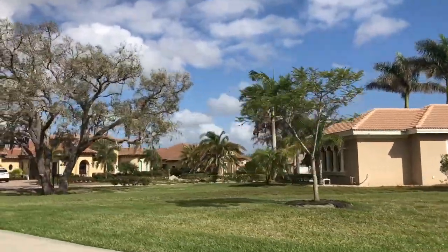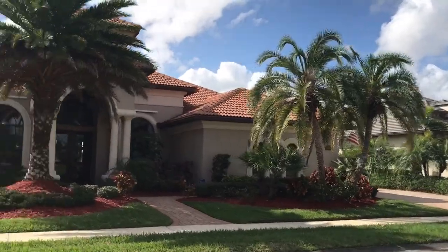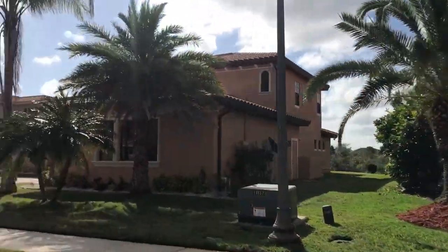There were 139 total home sites in Charlotte Estates. It is completely sold out and available by resale only.